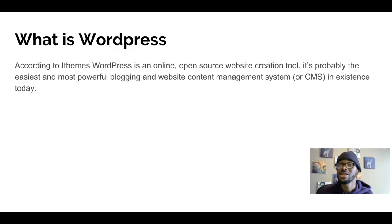All right. One thing that I like about WordPress is that you have the ability to create your own website with your own creativity, but at the same time, you have the ability to add different things to your website without knowing a lot about HTML coding and stuff like that.